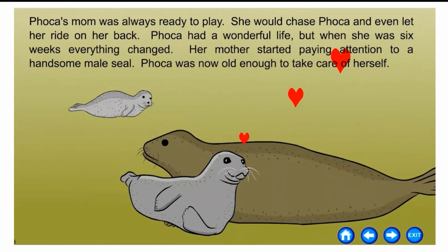Foca's mom was always ready to play. She would chase Foca and even let her ride on her back. Foca had a wonderful life, but when she was 6 weeks, everything changed. Her mother started paying attention to a handsome male seal. Foca was now old enough to take care of herself.